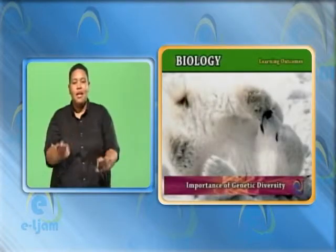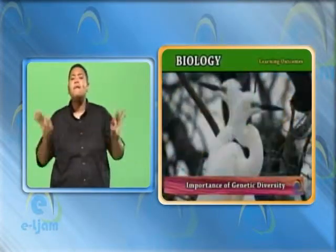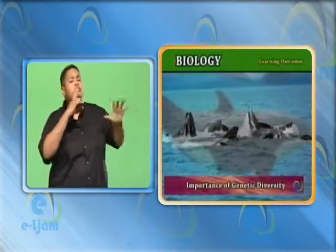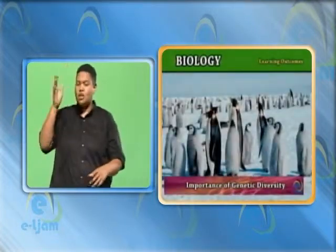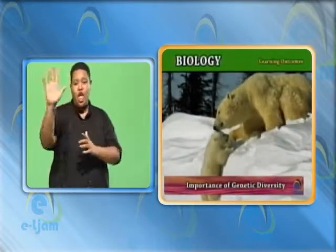Importance of genetic diversity. Why is genetic diversity important? Genetic diversity is important for the survival of species. Environmental conditions continually change. As such, organisms with favorable combinations of genes from their parents will survive and pass on those favorable genes to their offspring when they reproduce.